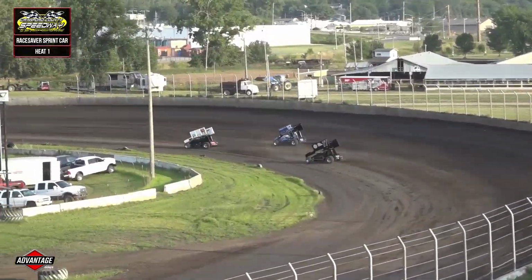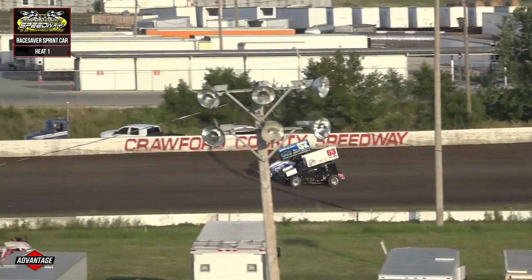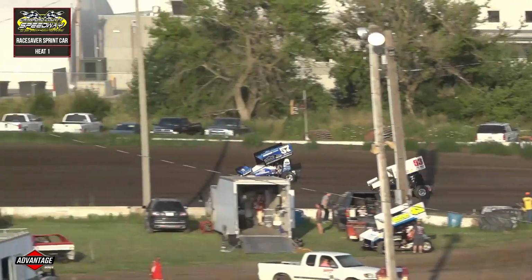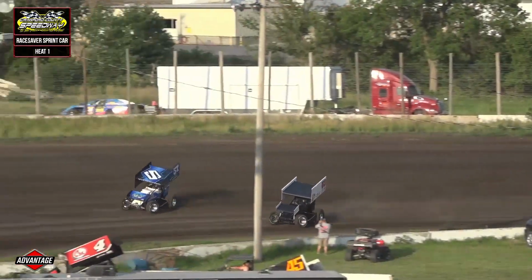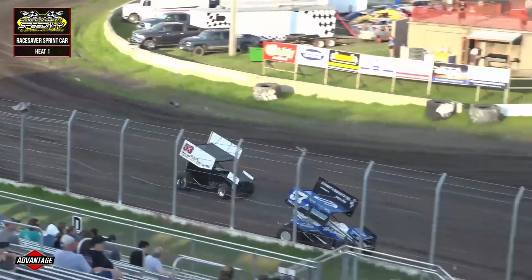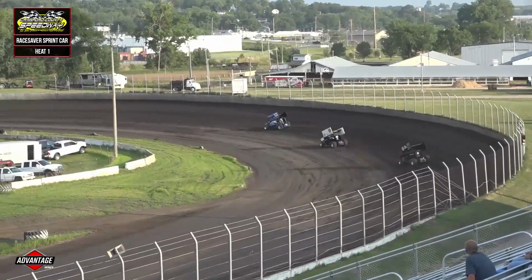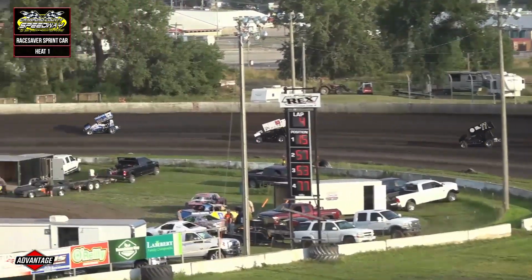Joe Miller back down to the catfish line, and here comes Fredrickson as he will go top shelf to get to the runner-up spot. Vanderheiden trying to check out with 4 to go after 2 down. Fredrickson with a clean, nice pass around Miller, who settles into 3rd.